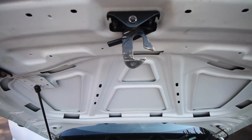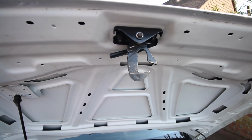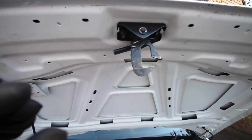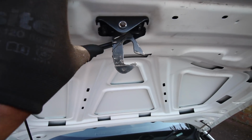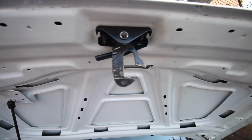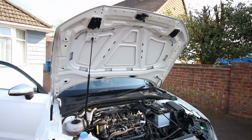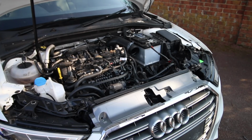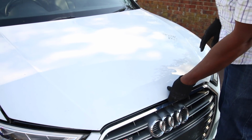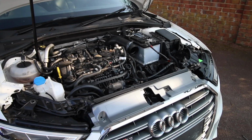Slight faux pas there. If you look at this, see if you can work out what I've done. Can you see what it is yet? It's the handle, it's the wrong way around. See the handle? That bit there should be on the outside here, and there's me thinking it only fits one way. Right, let's take that off and try that again. Alright, let's try that again. Works perfectly.